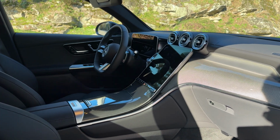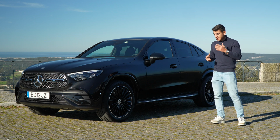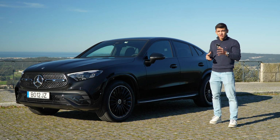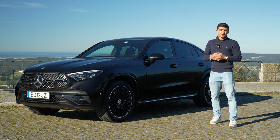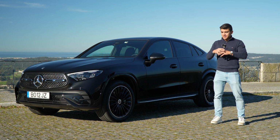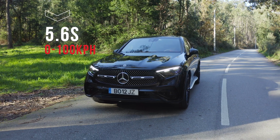But don't forget, this is an electric car, so it has an electric motor. I think it's around 140 horsepower, and of course it also has a gasoline engine. This gasoline engine has around 250 horsepower. It's a 2-liter 4-cylinder engine, and it produces enough power for the size of this car. No, it does not feel super powerful and torquey, but it can do 0 to 100 in around 5.6 seconds.